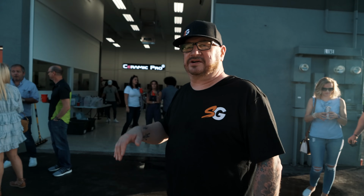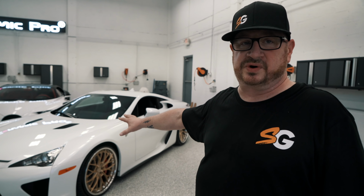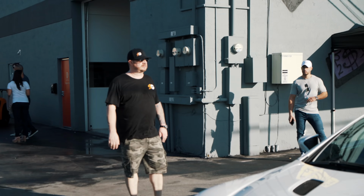Let's go check out some of the cars inside. Look at that. Beautiful LFA. This is what I just drove. Amazing car. Before me? Oh, you didn't ask. Can I drive it? No, not now.